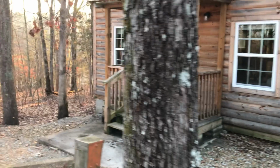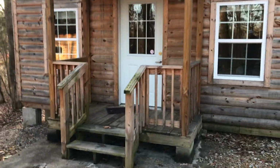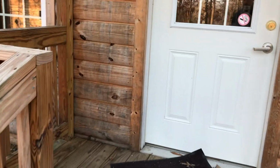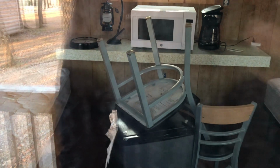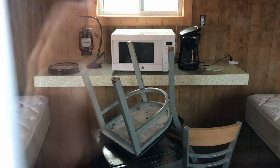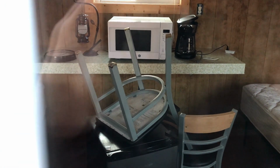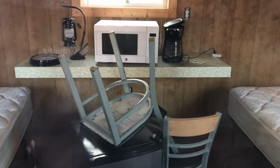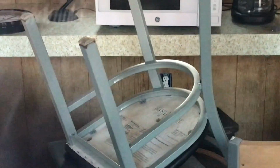I've kind of glanced on the inside of these, and I think these are new construction. I don't even think they're open to the public yet. Everything looks brand new. And when I look on the inside, you can see that there's a bed on the left, a bed on the right, and then a little microwave and lighting, a little coffee pot, and a little mini fridge, and that's pretty much it. There is electrical, I see that down below. There we go.